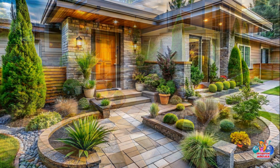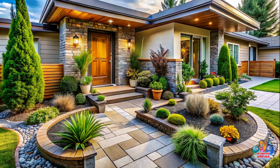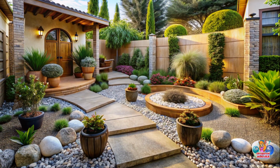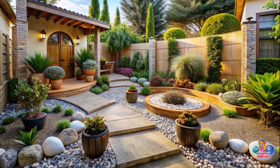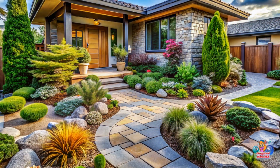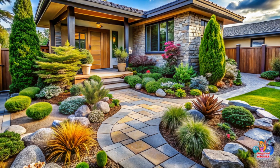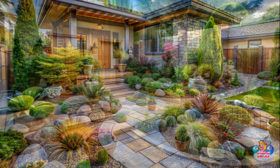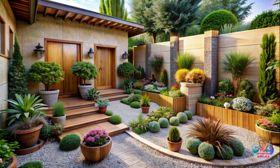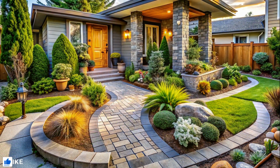In conclusion, transforming tiny front yards into outdoor oases is entirely achievable with the right landscaping ideas. By implementing thoughtful small yard design strategies that focus on maximizing space, incorporating varied plant life, and considering both hardscaping and lighting, you can create an outdoor environment that leaves a lasting impression. Remember, with determination and creativity, a small space can indeed make a big impact.